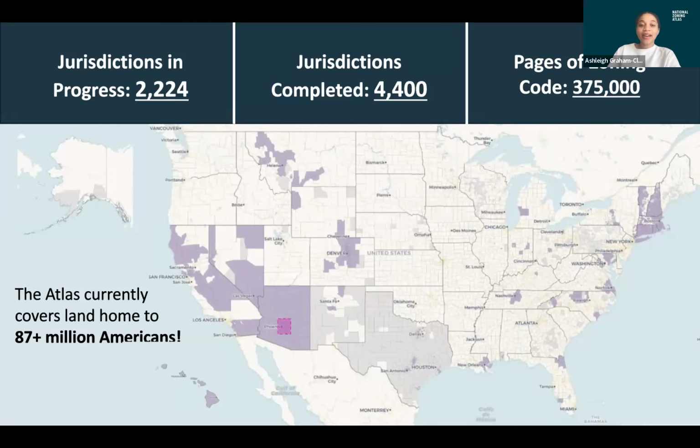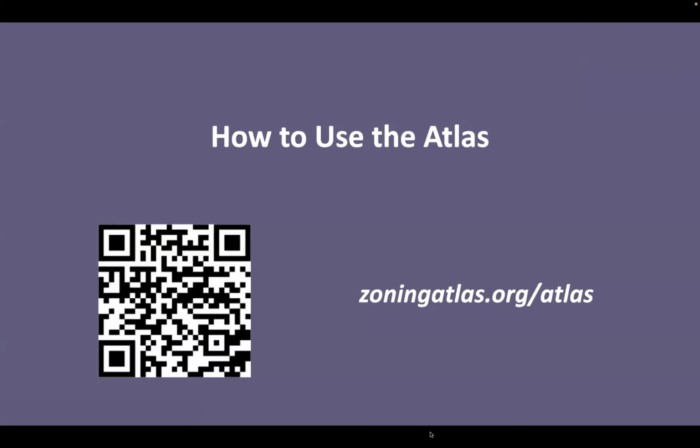Highlighted in pink is the Phoenix Metropolitan Statistical Area, and now Dejan will walk us through how to use the public map. Thanks, Ashley. And now I'm going to briefly show you how to use the interactive atlas on a website. If you want to use the atlas yourselves, you can access it through this QR code or zoningatlas.org/atlas. And I'll go ahead and share my screen.